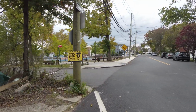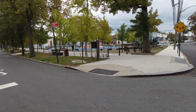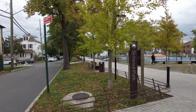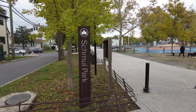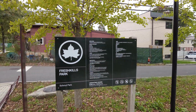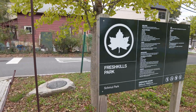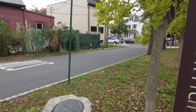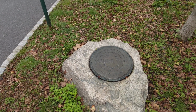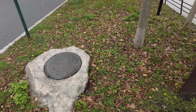This isn't it. I think this is the Schul Park, the other park that the crossing guard was referring to. Oh, look, the wildlife of Staten Island. So, Schmuel Park. Not Schul, Schmuel. Maybe. Or is it Schmuel? Oh, look. Freshkills Park. So, I guess Schmuel Park is a subdivision of Freshkills Park. And that's why it's named Schmuel Park. Okay.